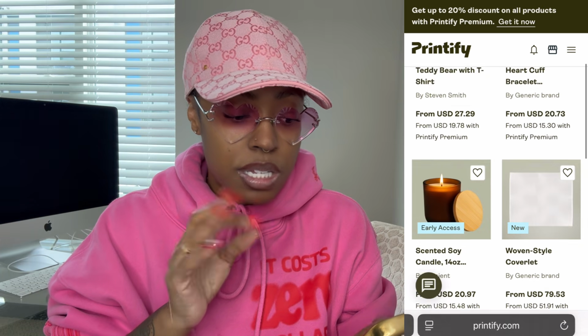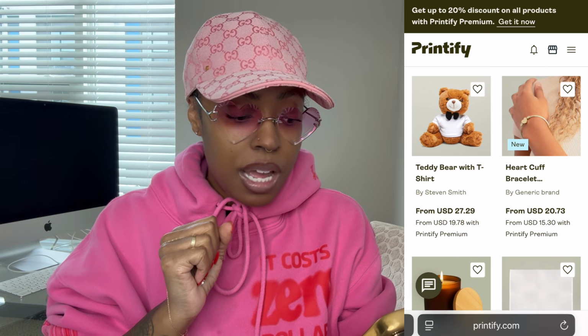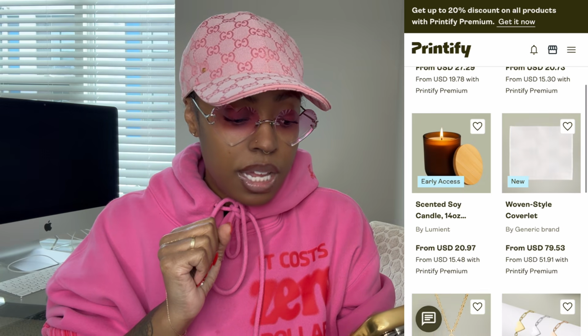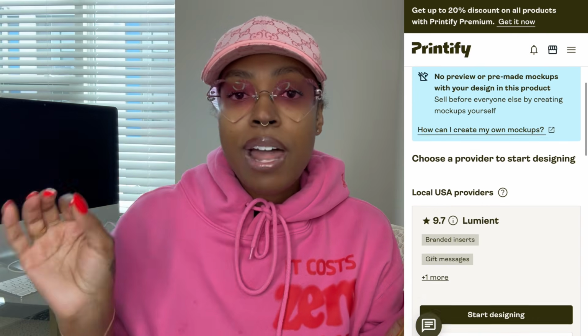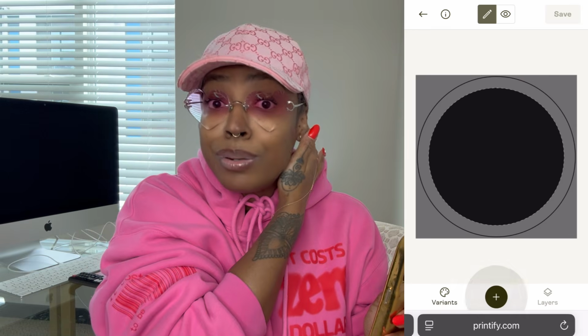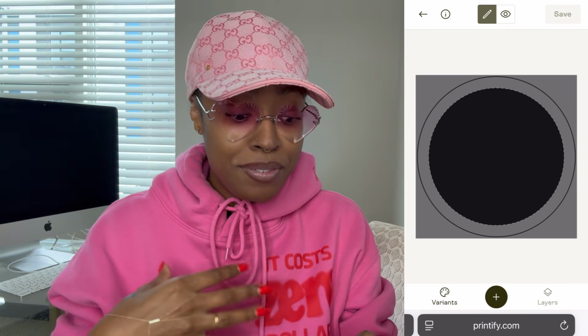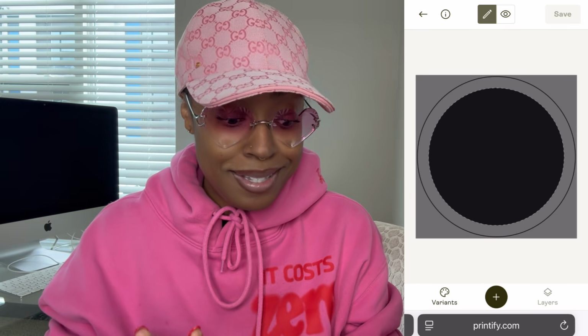So let me see what products we're going to choose, because this is tough, because they're so cute. I'm just going to hit the candle, and we're going to scroll down and hit start designing. Now, keep in mind, Valentine's Day is great for couples and all of that, but you can also do it for the singles. Okay, you can do self-love. You can do love of whatever you believe. So there are several ways to do it.